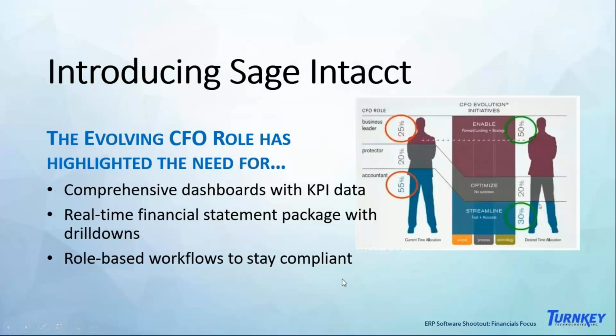So one of the things I wanted to talk about a little bit today, and this is just in my financial role, having been a CFO and as a CPA and talking to a lot of people who I'm sure are accountants as well, is the evolving role of the CFO and how it's highlighted a need for a lot of the things that you're going to see today. All three of our solutions have comprehensive dashboards with KPI data, so key performance indicators. All of them have the ability to look at real-time financial reports, and then all of them use role-based workflows to stay compliant. And we know how important that is.